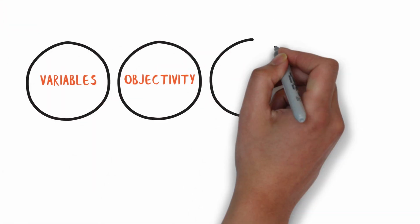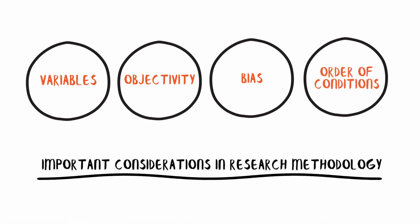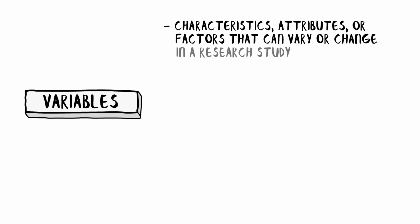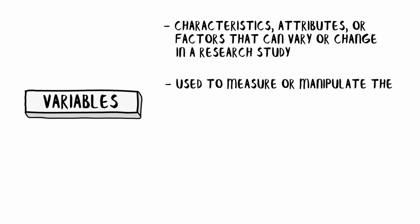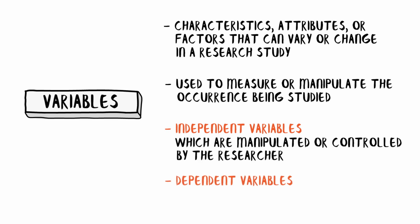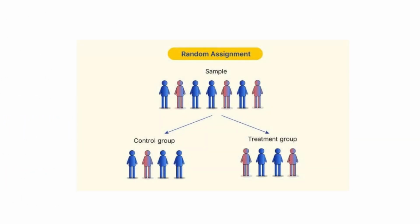Variables, objectivity, bias, and order of conditions are important considerations in research methodology. Let's briefly explain each concept. Variables are characteristics, attributes, or factors that can vary or change in a research study. They are used to measure or manipulate the occurrence being studied. Variables can be classified as independent variables, which are manipulated or controlled by the researcher, and dependent variables, which are the outcomes or responses that are measured or observed. Random assignment is the distribution of participants to conditions that is random, where each subject has an equal and independent chance of being assigned to every condition of the study. For example, being able to be assigned to the yoga group or assigned to the control group.